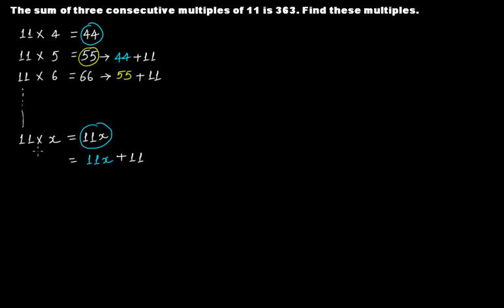In the same way, if we assume that the first of three consecutive multiples is 11 times x, that is 11x, the next one will be 11x plus 11, right? And the another next one will be 11x plus 11 plus 11. Okay, so let these three be our consecutive multiples of 11.